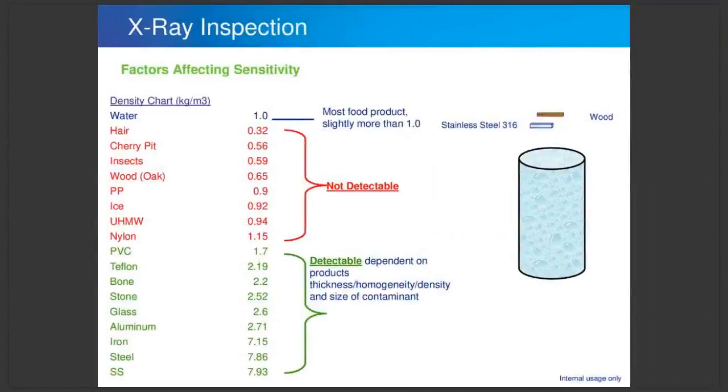In X-ray inspection, it's really all about densities. When we talk about densities, we talk about the specific gravity of a material. Here we see a chart that has some contamination potentials listed. Things such as hair, insects, wood, certain types of plastic like polypropylene and UHMW. For the most part, those are very challenging to inspect and detect within an X-ray inspection system because of their lack of density. So there are programs that we certainly have in place to protect against those.